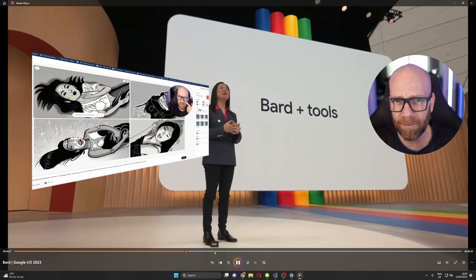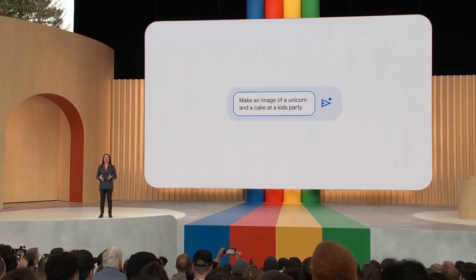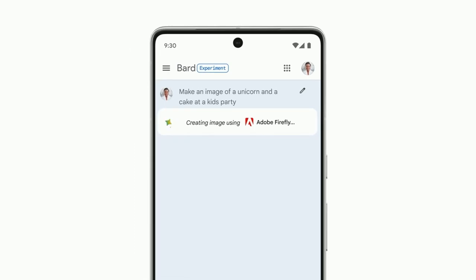It's not on the same level as, say, Midjourney, but it has some really interesting things. And now it's integrated with Google Bard. So you can ask specifically for images within Google Bard and it will create them within Adobe Firefly, which is a pretty good AI art generation tool.